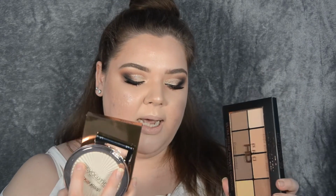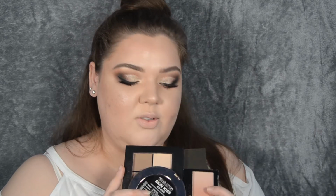Originally it is £8. So in conclusion, all of my mystery box items originally cost £25. However, Sunkiss highlighter at the moment, it is half price, £2.50. And the contour palette, it is on offer for 70% off and costs £2.40. Therefore, if I was to buy all of these items separately right now, it would cost me £16.90. Let that sink in. So I'm not at all disappointed in what I got.